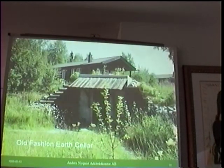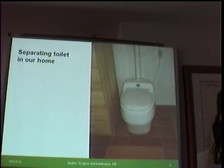Thanks. And this is our earth cellar where we keep the food during the summer and the winter. This is the old-fashioned way instead of a refrigerator. And now we are coming to the toilet. So in our building we have a prefabricated separating toilet. It's a dry toilet, and the urine goes to a tank in the ground.